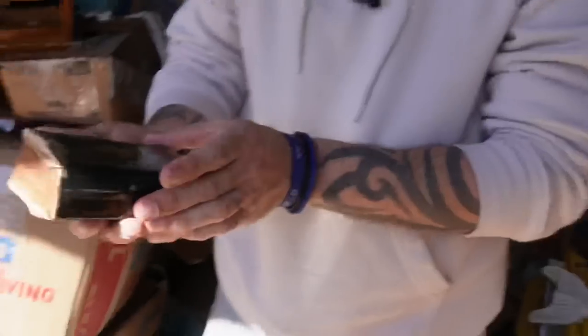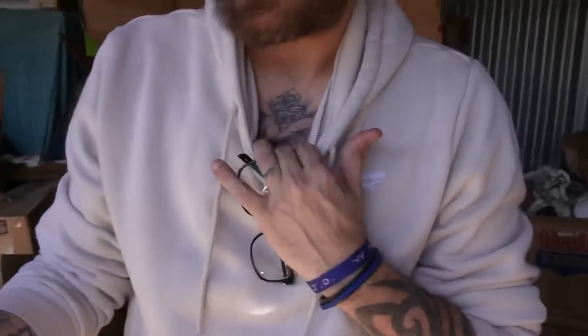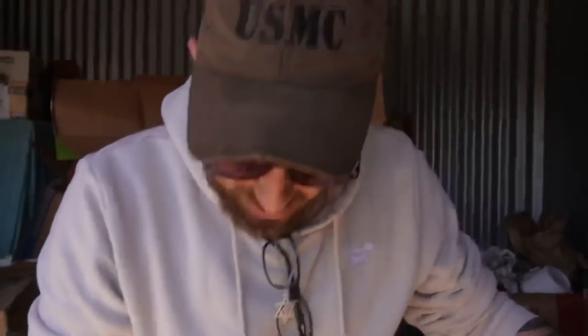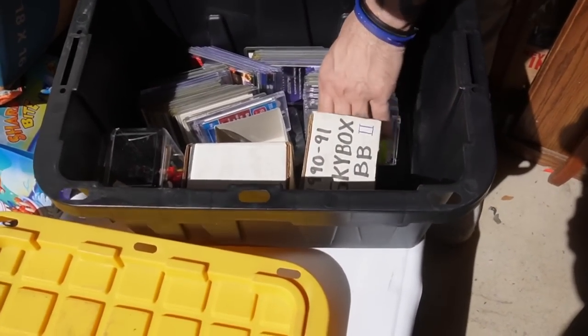Y'all, I'm keeping all these old Bibles. Yeah, look at that. Really neat. It's got the, what is that, the Sacred Heart? That's that thing I got tattooed right there. But we're going to keep these. You think there's old ones in here? Ah, oh, we don't want 90s.